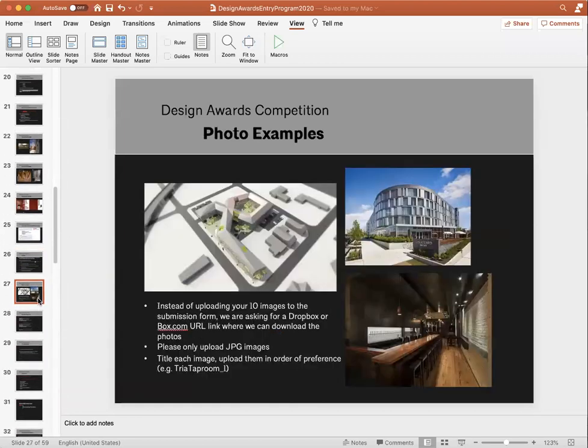Here are just some photo examples. Again, Dropbox, Box.com, some type of URL where we can download the photos later. Please make sure to name the photos the name of your project so that we can easily identify them once we're downloading them.